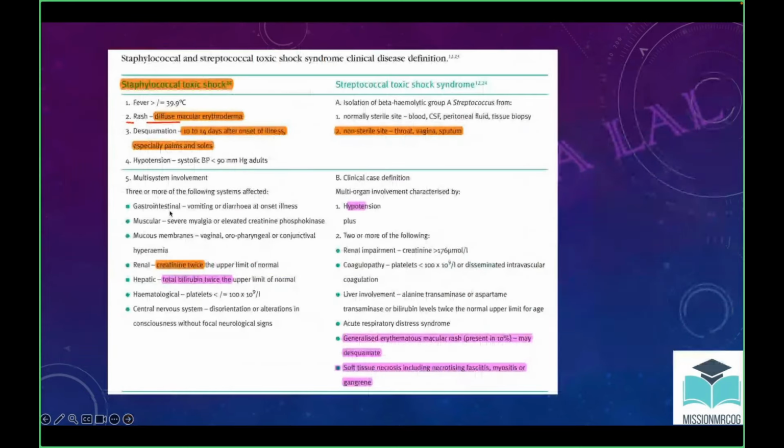So basically you have to know the difference between staphylococcal and streptococcal toxic shock syndrome. In staphylococcus, there is a rash, diffuse macular erythroderma, and desquamation of the skin of palm and sole, 10 to 14 days after illness. Here, it is an erythematous macular rash. The rash is in 10% of cases, and desquamation may be there.